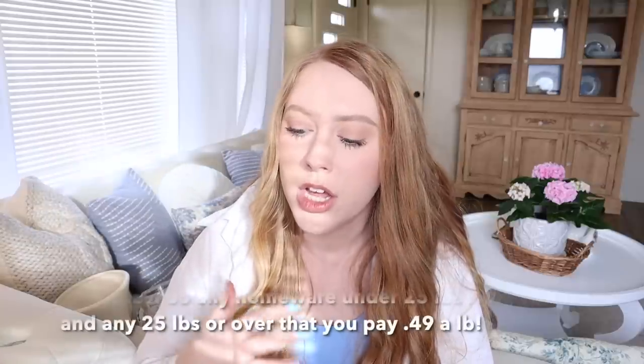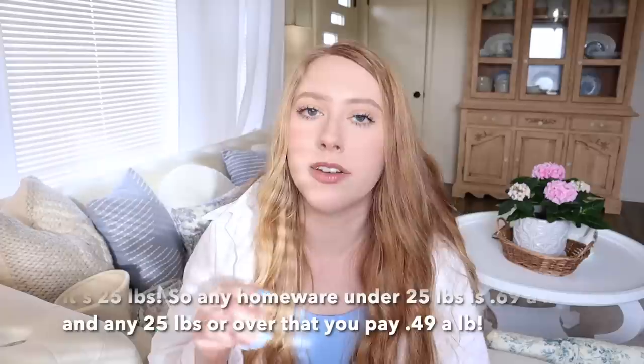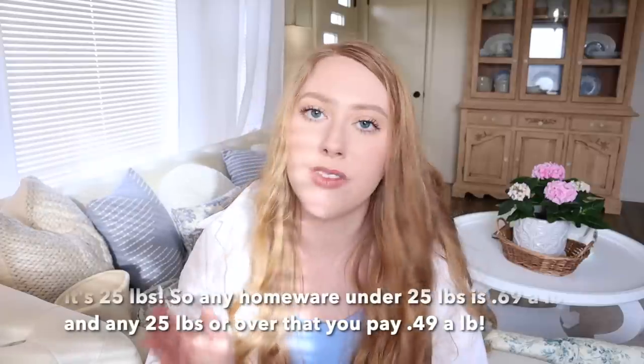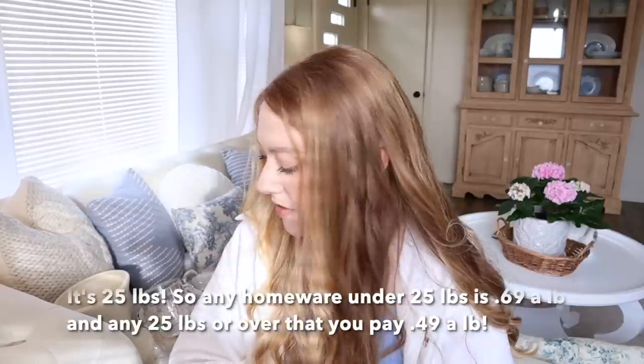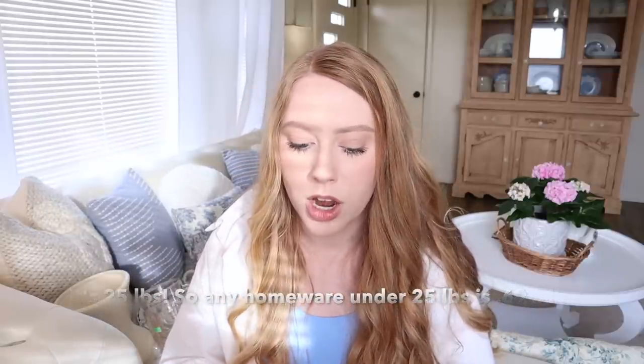So for homeware, I'm gonna have to look this up because I'm not 100% sure that I remember the correct weight, but I think it's maybe like 20 pounds or something like that. If you hit that mark, then instead of paying 99 cents a pound for these pieces, we only paid 49 cents a pound. So for the homeware, you really want to try to hit that because it will literally save you half. So the homeware stuff came to only $12 in total for all of this stuff. I mean, I still have so many pieces to share with y'all. So definitely if you go, make sure that you hit that mark.